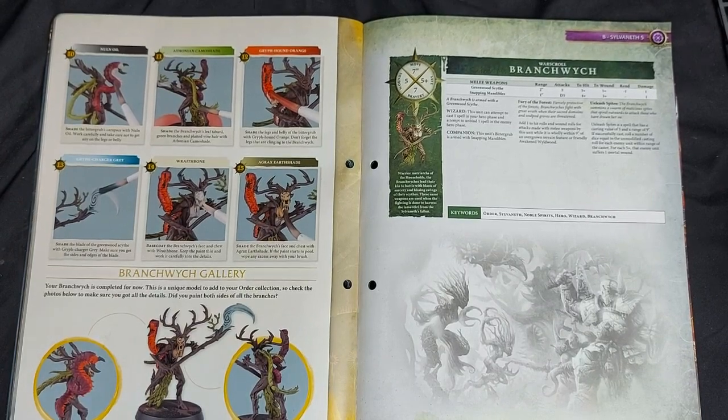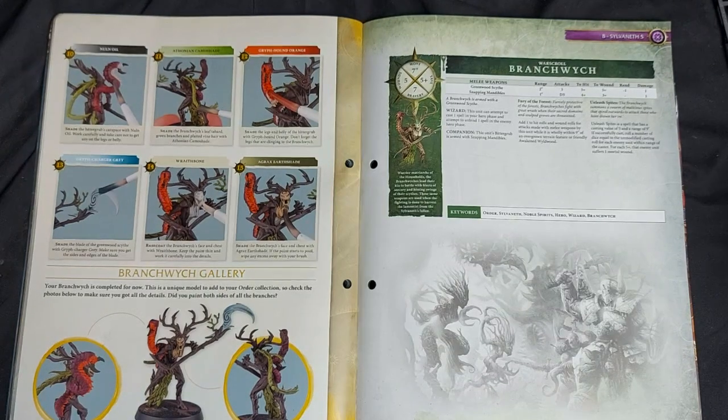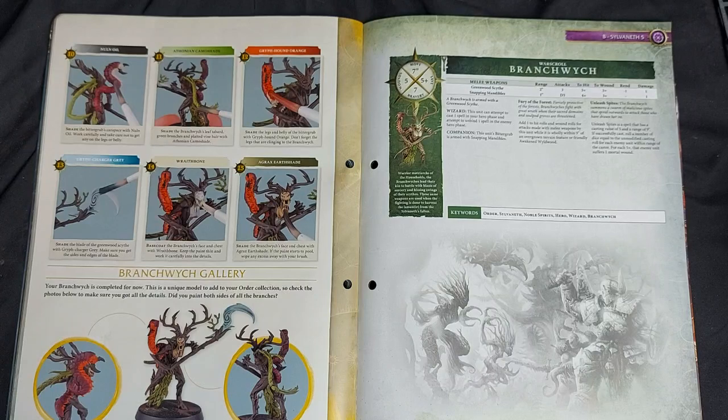She's a wizard, so she can cast and unbind 1 spell in your hero phase. She has a companion in the form of a biter grub. She has the Fury of the Forest rule, so add 1 to hit rolls and wound rolls for melee weapons by this unit while they're within 9 inches of an overgrown terrain feature or an awakened wildwood. So yeah, nature is very handy.